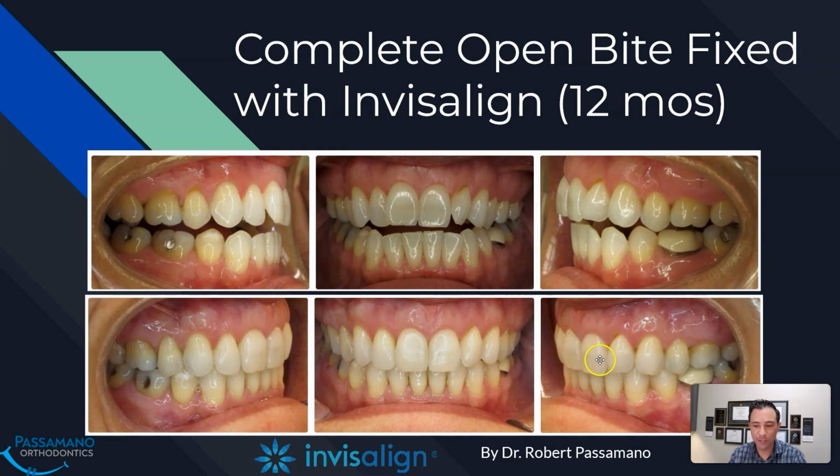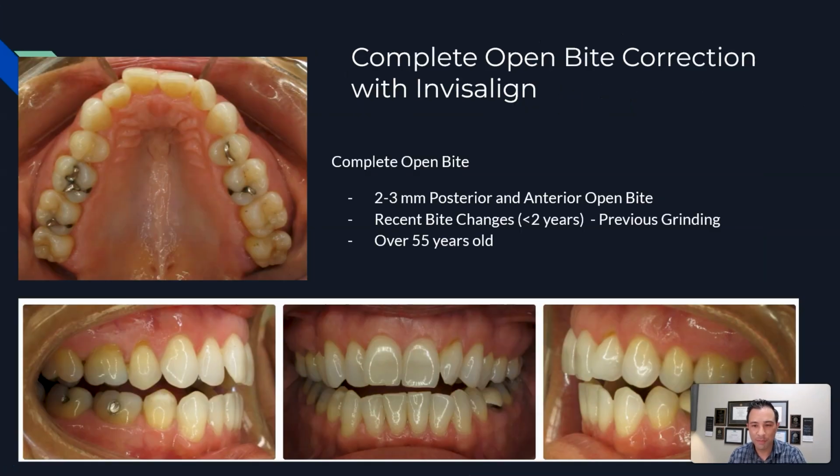On the bottom photos, you can see that the open bite is closed. We have nice contact for the posterior teeth. This is closure. This is an excellent case where we're able to get everything closed and complete the goals of the orthodontic treatment. So let's dive a little deeper into this patient's initial positions of teeth.